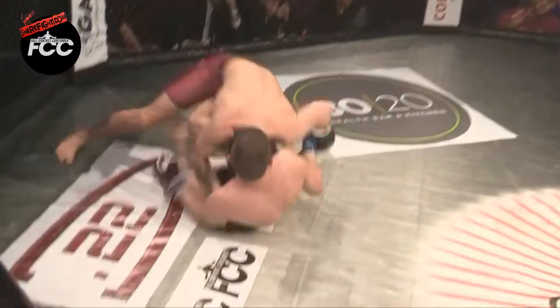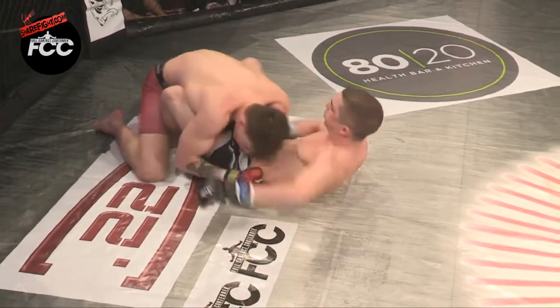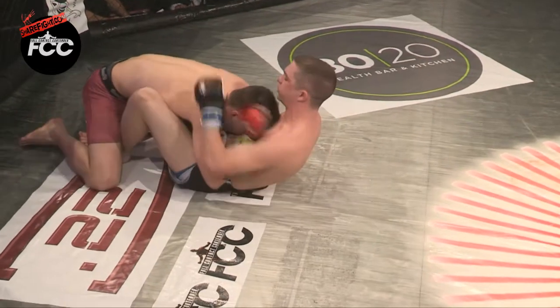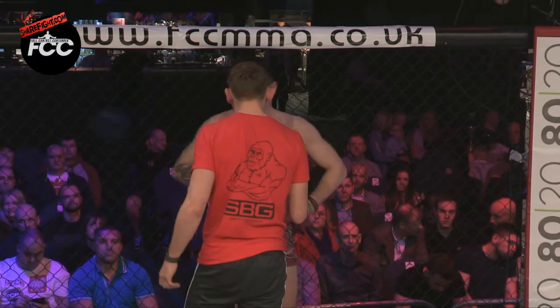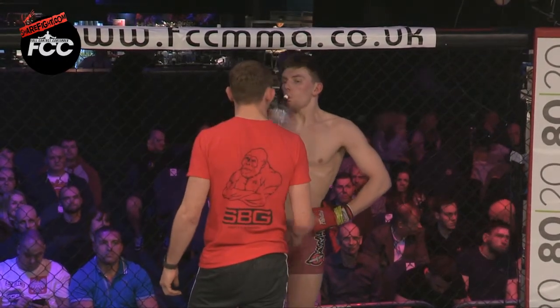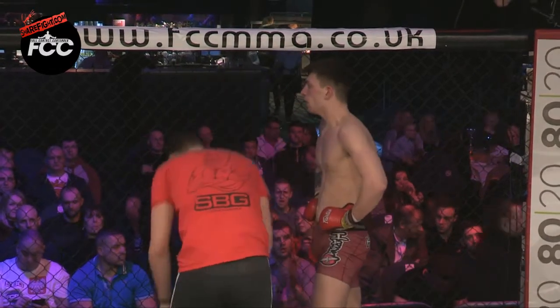I don't think Mitch was necessarily going hell for leather to pass that guard. I think he's perhaps trying to rack up a bit of cage time in here. We did see him pass the guard at the end, so if it was the fact that he was struggling with it, he knows now he can do it. So perhaps that's going to give him a bit more confidence in the second round.